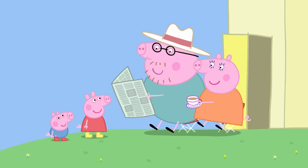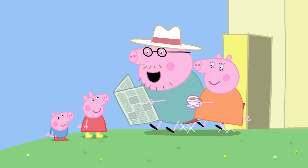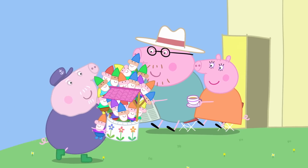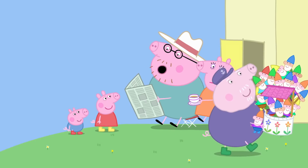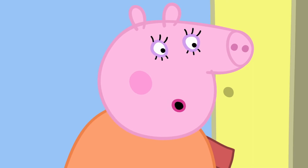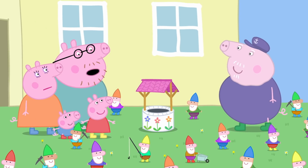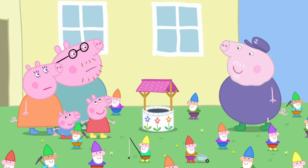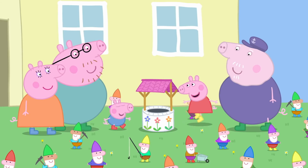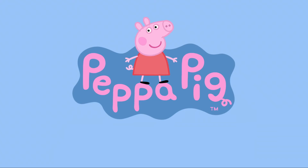Mummy, Daddy, I made a wish and it came true. Really? What did you wish for, Peppa? Lots of gnomes and a wishing well for our garden. Oh. Grandpa Pig, I don't think we have enough room. Nonsense! You've got plenty of room. Yes. I suppose so. Peppa and George love gnomes and wishing wells. Everybody loves gnomes and wishing wells.